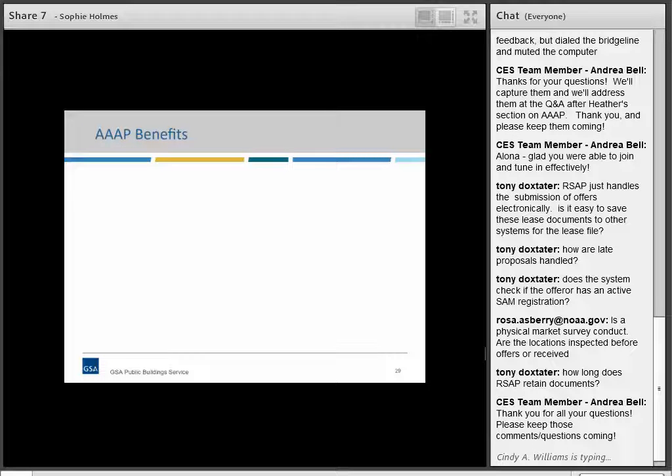To sum everything up, AAAP has proven its benefits. Hopefully, you've heard how advanced RLP development, collection of offers through an online workflow, automated evaluation, and streamlined due diligence contribute to reduced cycle time, saving 3 to 4 months on average off of the traditional lease process. The GSA leasing team strategically tasked projects to the AAAP to immediately address your needs while managing a portfolio of other projects for our client agencies.